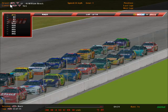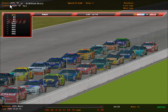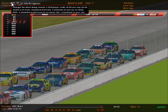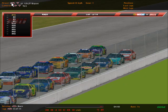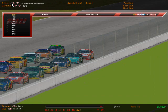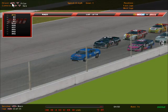Next row down, we'll have the winner at California, William Brock in the Kodak Film Chevrolet, car number 4, and Patrick Smith in number 11, the Lowe's Chevrolet. Next row down has Al Legacy, winner at Las Vegas in the Skull Bandit Chevrolet, car number 33, and Jordan Lopez in number 90, the Heilig Myers Ford. Next row down has JT Bryant, and beside him will be Max Anderson, car number 98, the RCA Ford. And starting shotgun in the field is Kev Shearer in car 71, the Prodigy Chevrolet.